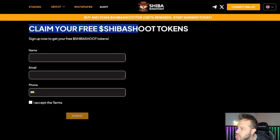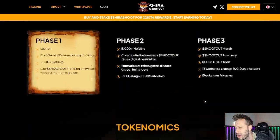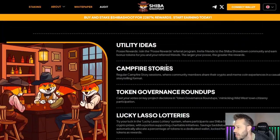Claim your free Shiba Shootout tokens. All you got to do is enter your name, email, phone, accept the terms and conditions, and grab your free Shiba Shootout. Guys, from there, campfire stories.